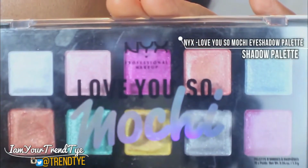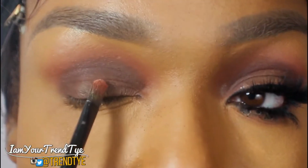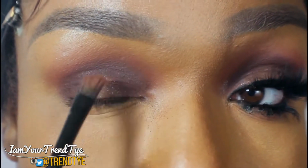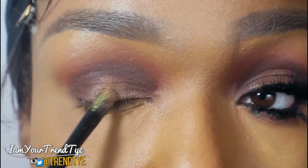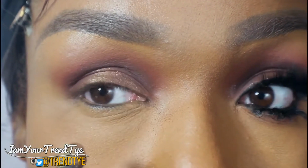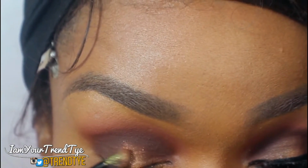So this look called for a halo eye style, so I went into the NYX Love Moochie palette in the Skew Electric Pastels, and I took that really shimmery peach tone and I took that into the center of my lid. And to build off of that new highlighted area, I followed up with that gold tone just to get a little bit more dimension and layering.